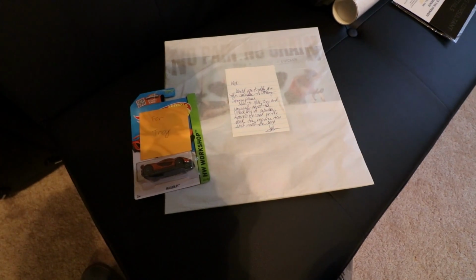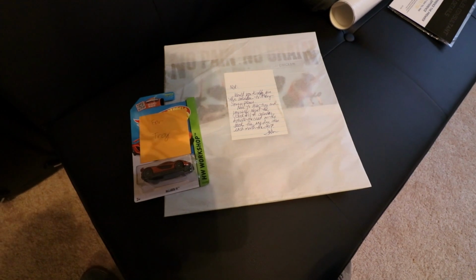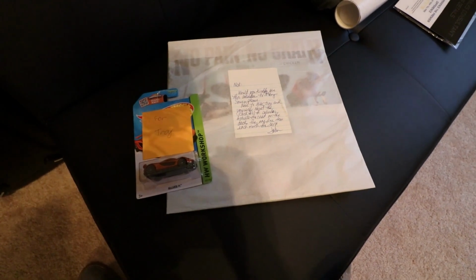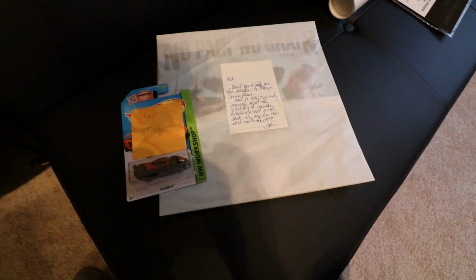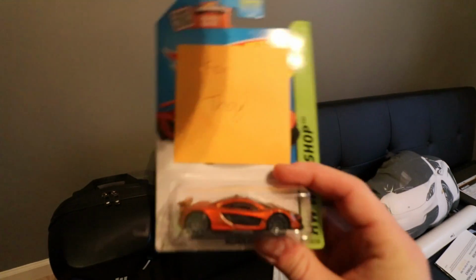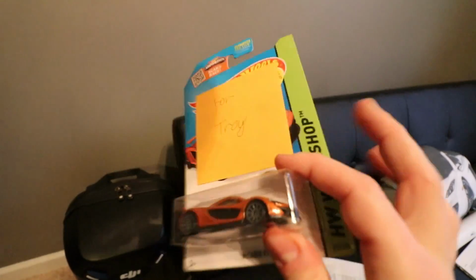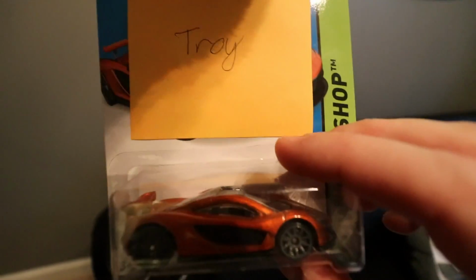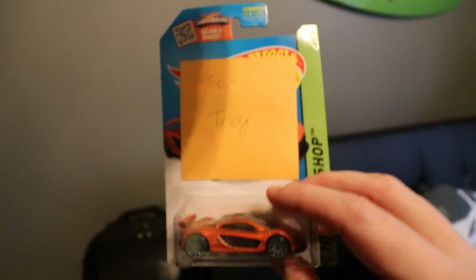So you guys are awesome. I got some mail, and Nick actually got the mail in his P.O. box and sent it my way. I met up with him the other day, and he brought it over. This is from BZ Beast, and obviously it is the best Hot Wheels ever. I have a bunch of Lamborghini Hot Wheels, so I will add this one to the collection.